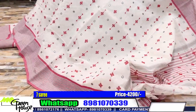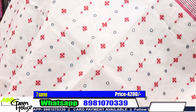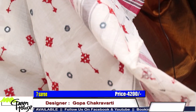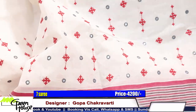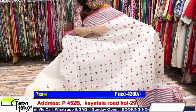Gujarati stitches. Which was priced how much? It was already 4200 for this. 4200, what a dainty look. Look at this.